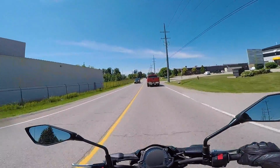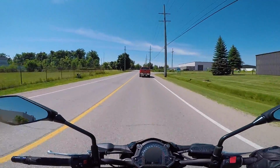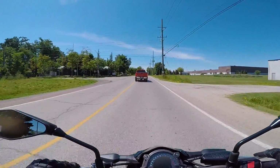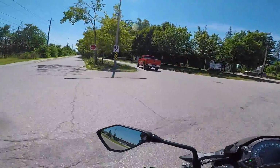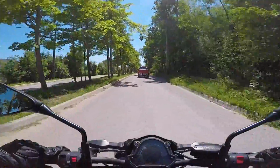Yeah, this is a very comfortable bike though. The seat on it is nice and plush. I don't even know if I would change it. I think it is pretty good the way it is, to be honest. My seat on my Aprilia is like a goddamn washboard, just hard as a rock.